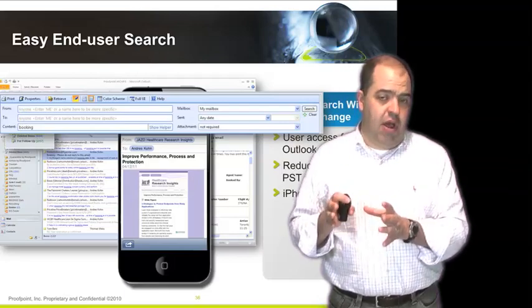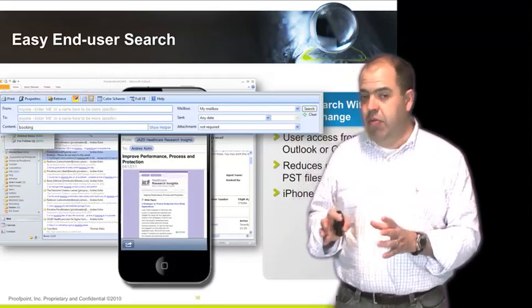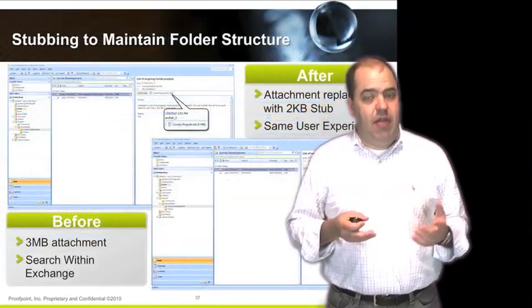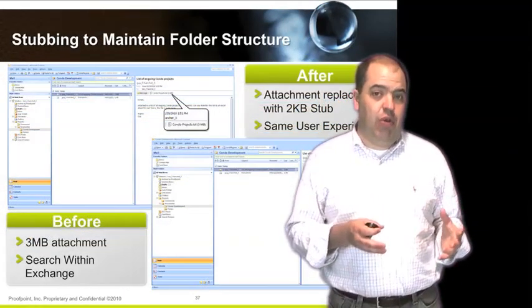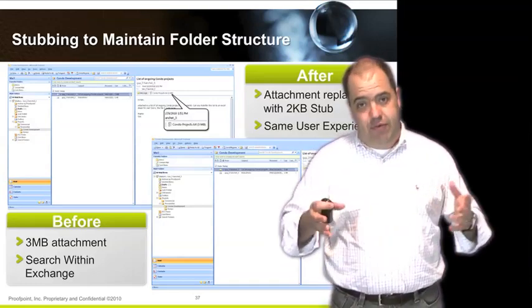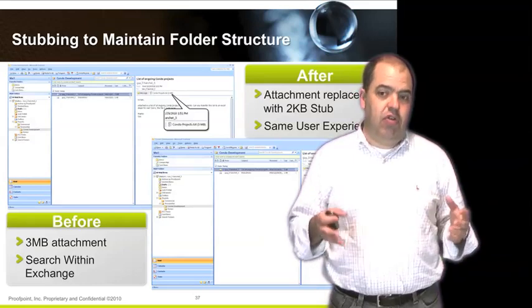Now, this is a search paradigm, and a lot of users are very familiar and comfortable with it, but other users like having their folder structure. And the problem with having everything in your folders in Outlook, where it's easy to access and a very simple user experience, is, of course, as we've talked about, your file store gets larger and larger.